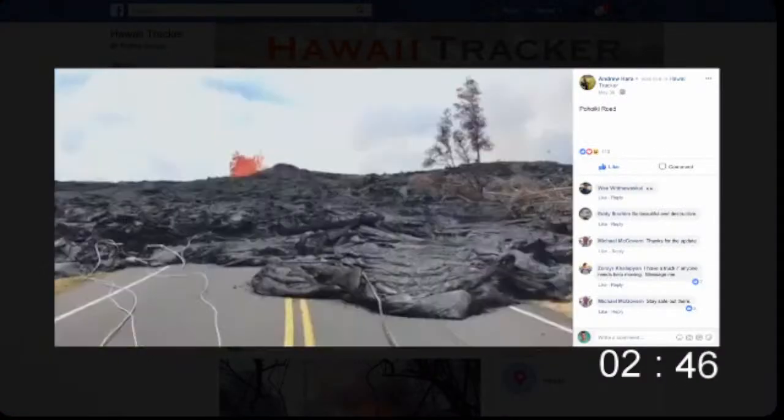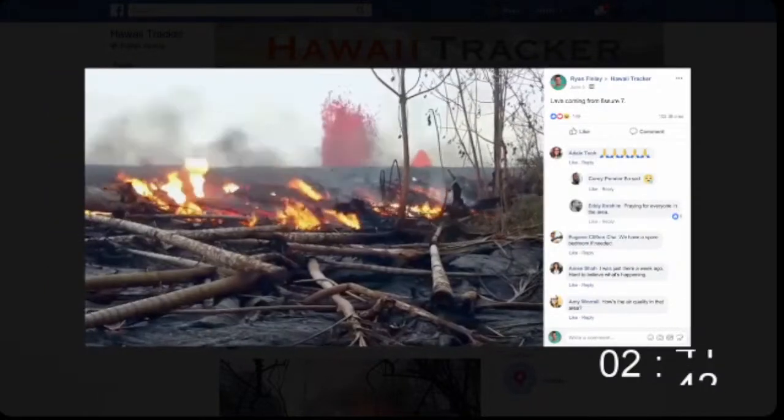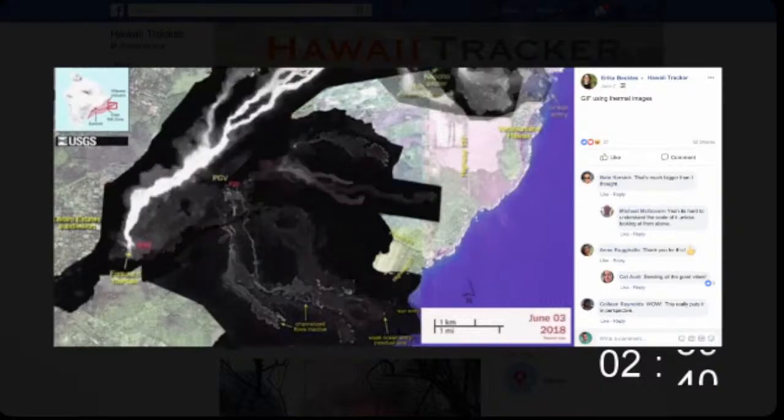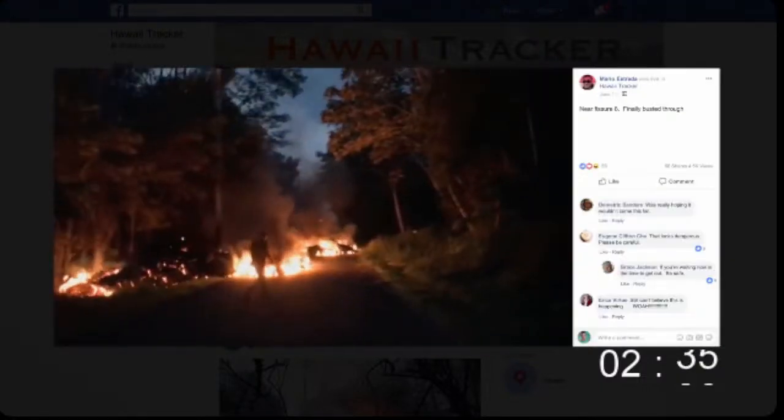Hey, how's it going? We're live. This is Fissure 20. We had hundreds of people all throughout the neighborhoods sending in videos, articles, and images. We spend a lot of time making sure the accurate information gets out. This is live. Still lava moving.